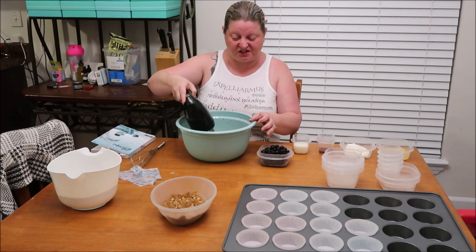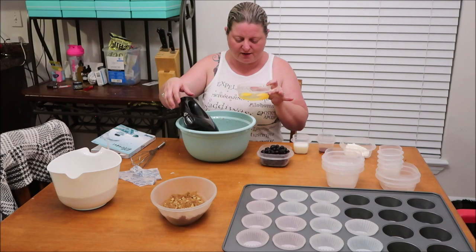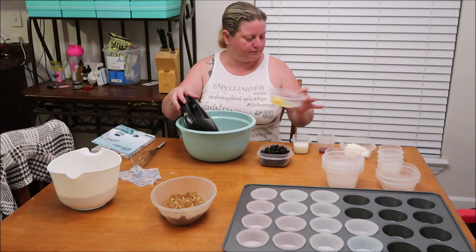And then we're supposed to mix on medium speed our 2 eggs, though we're supposed to do it 1 at a time and beat it well. So I'm going to try to pour about 1 egg's worth in here. There we go. And hope I don't fling egg all over the place.